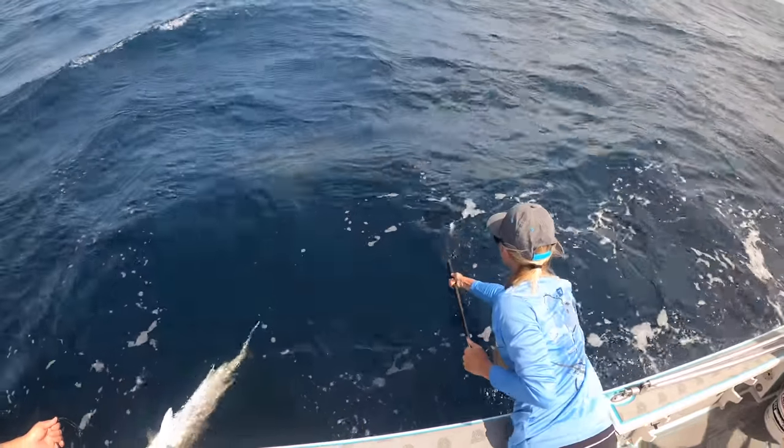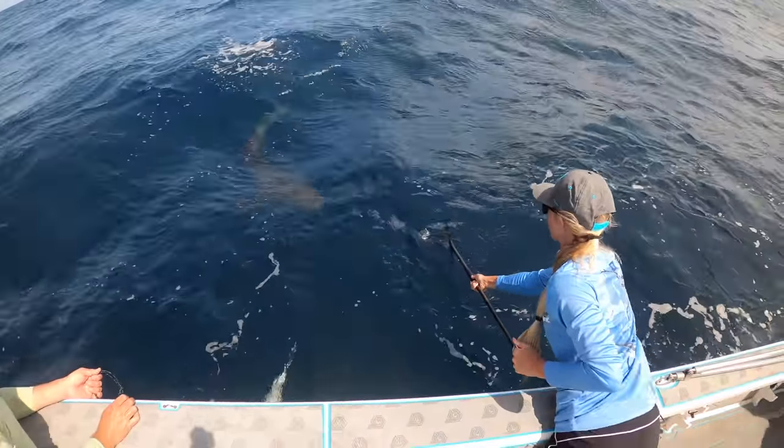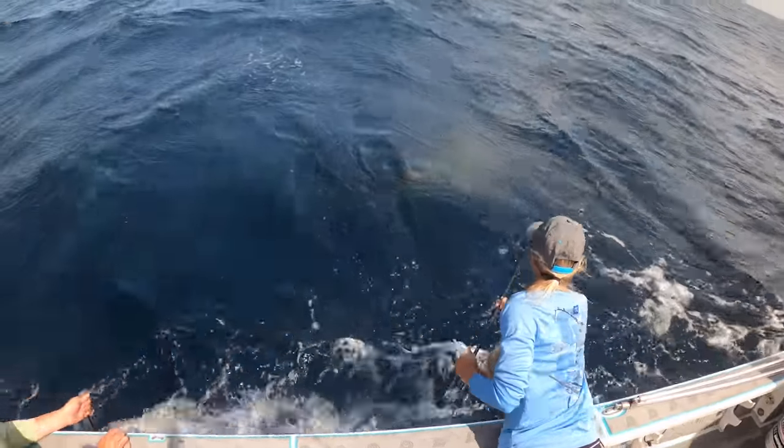Or something with him? Is that a tag on him? It looks like it. It looks like a kind of pink.